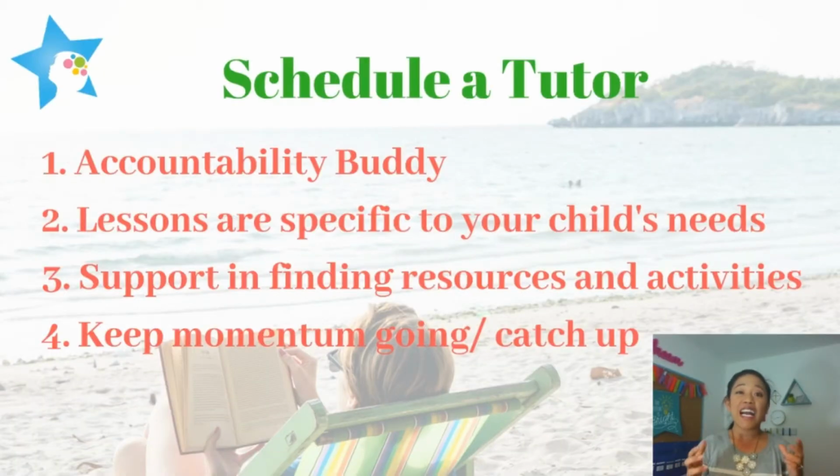Schedule a tutor. Maybe you are a family that needs to have an accountability buddy. And this is some of the reason why a lot of families come in the summertime, because they are having a hard time finding a routine and finding activities and programs that are just right for their child. Having a weekly tutoring session allows them to check in on their progress on a weekly basis. The lessons that I do are specific to the child's needs. So I make sure to look at where the child is in their reading level or math level. I make sure to touch base with the teachers to see what concepts and skills they need to work on and build on. And I find resources and activities and give support specifically to your child.